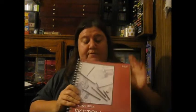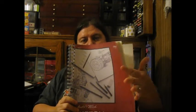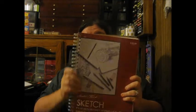I also picked up this big, good, high-quality sketchbook, with the spiral bound, so pages don't come apart. Picked her up that one. I may get her another one of those.